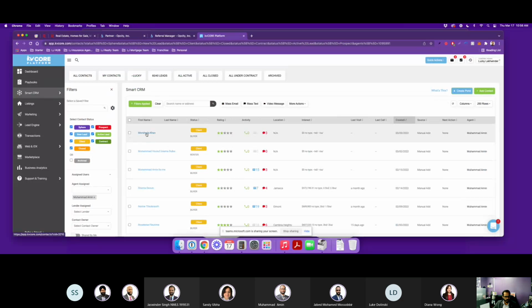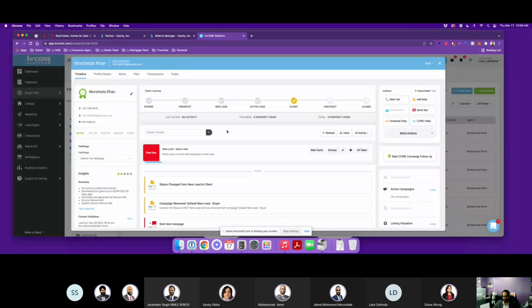One, you can click on their name, right? You can click on more actions and archive one lead. Second, I'm in KV core. More actions, archive. There's an option, more action. You got that one? No, not that more action. Oh yeah, I got it. Right, archive. So you cannot delete anyone, but you can archive them.